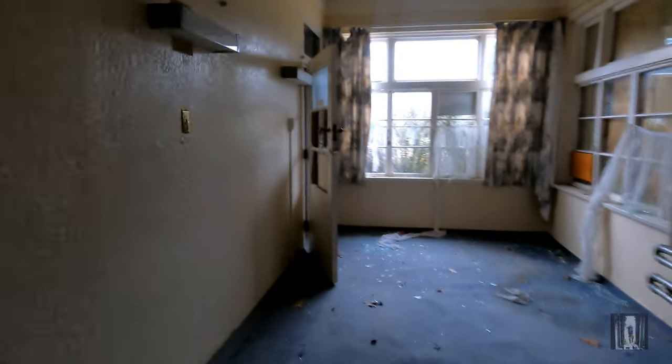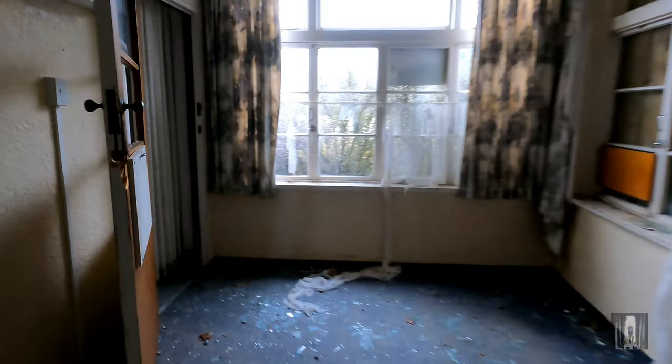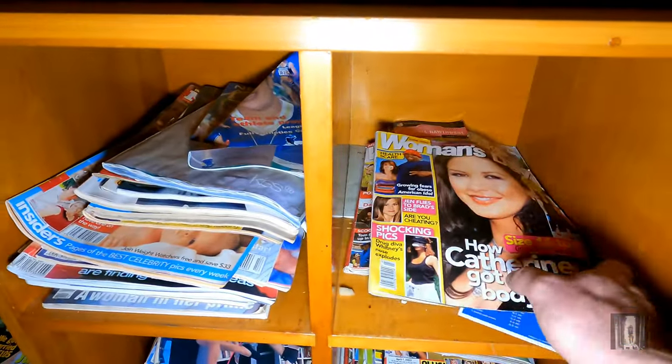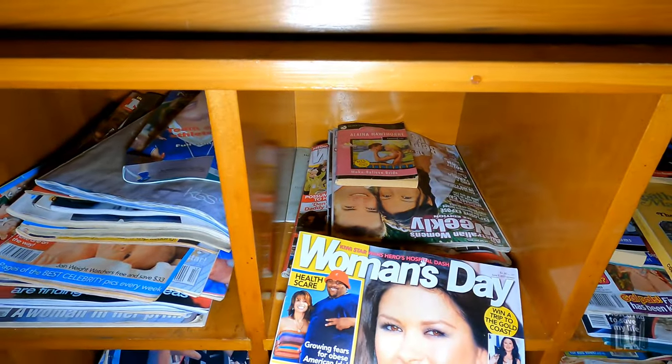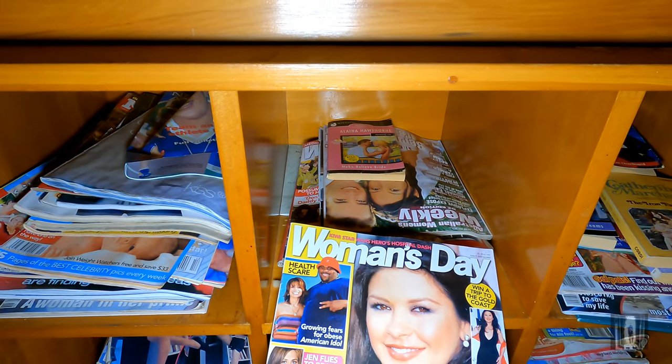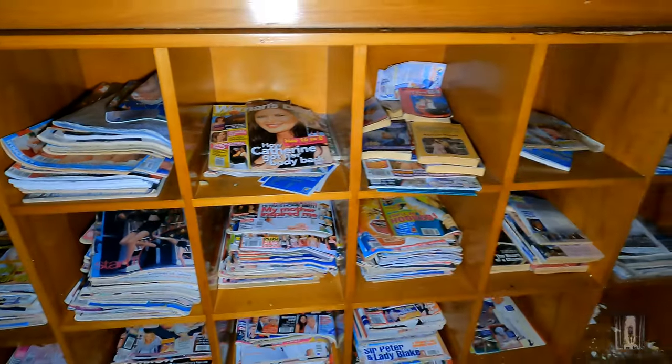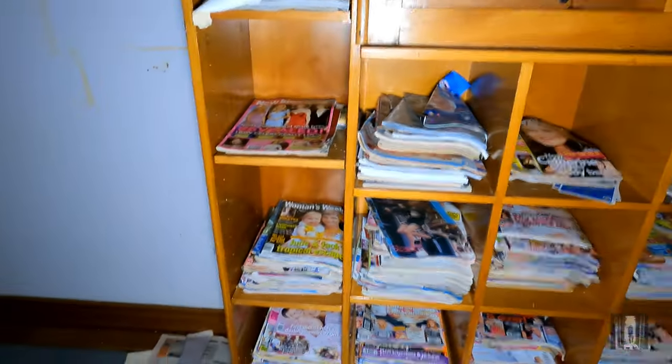Pretty cool, right? Piece of broken glass. Smoke free. Look at all the magazines. Wow. Woman's Day. It doesn't say the year on these magazines generally. June, yeah, 2003. Woman's Day from 2003. Wow. That's the newest thing I've seen in here so far.